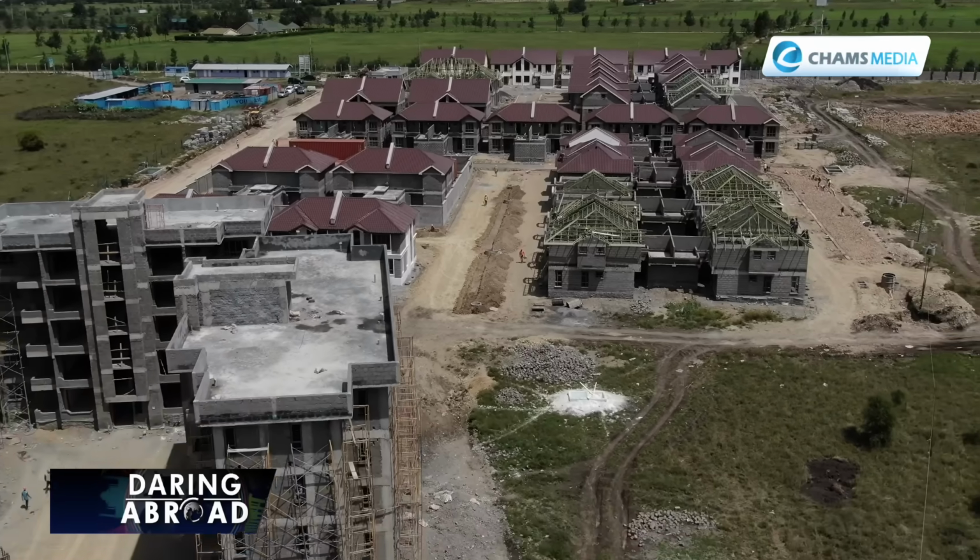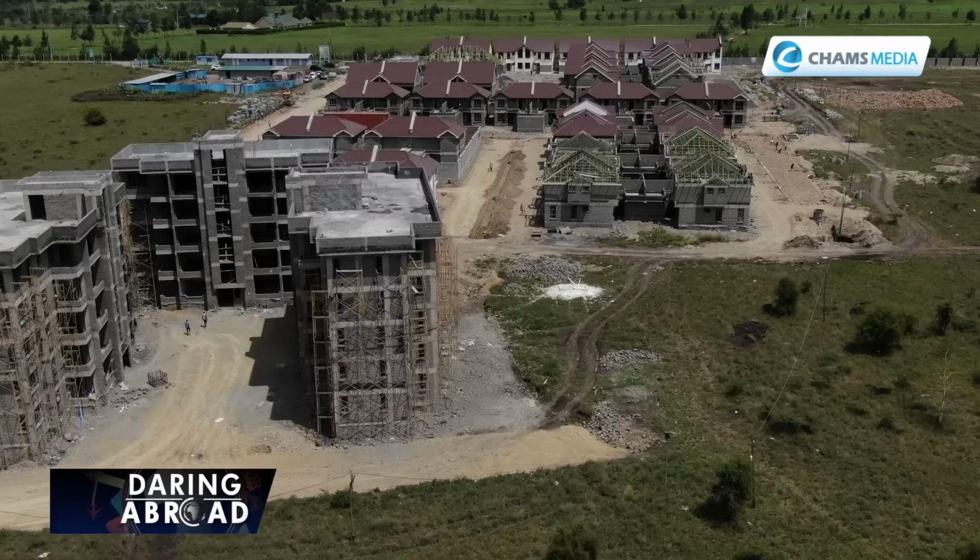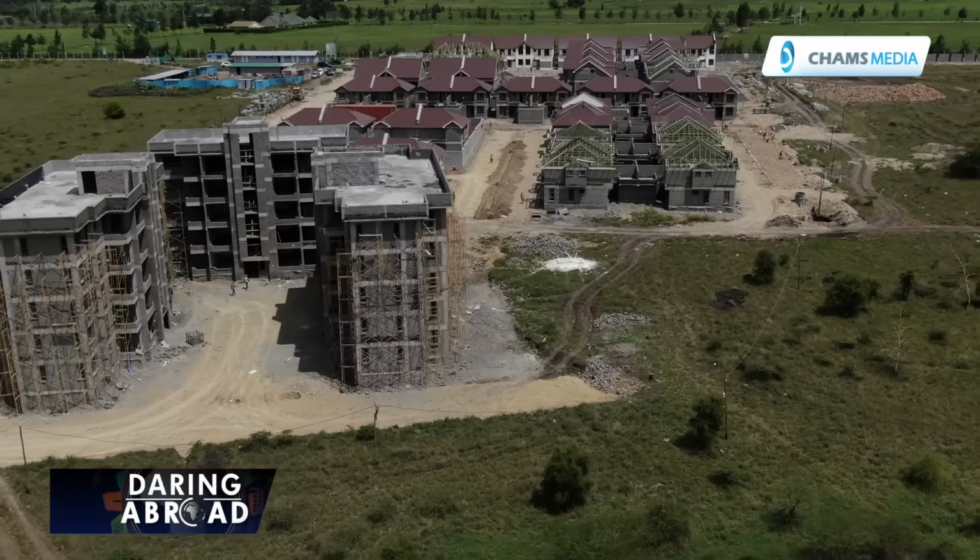So, for anyone interested, first you need to identify the unit that you want to buy. You need either to come to site yourself, or send somebody to look at the site for you, or we can also send you the floor plans and the master plan on your email if you are not in the country. Then once you choose the unit that you want, we will give you a letter of offer.